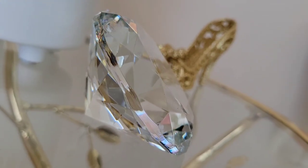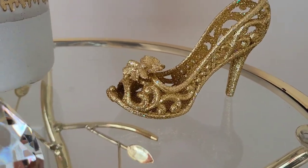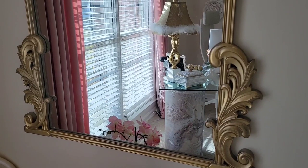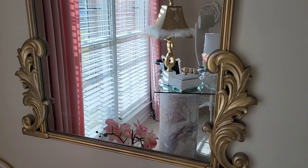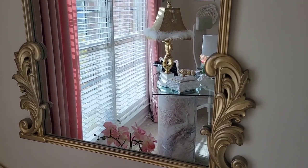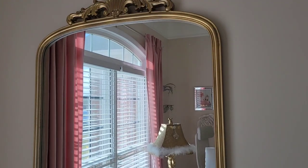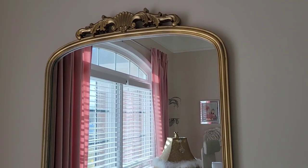Diamonds are a girl's best friend, and so are high heel pumps, a Christmas ornament from Hobby Lobby. Kirkland's is not exactly known for French decor, but they definitely knocked it out of the park with this one. It is such a beautiful addition to this room, and a little bit of gold spray paint went a long way, as the colors that they offered did not exactly appeal to me.